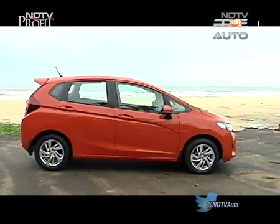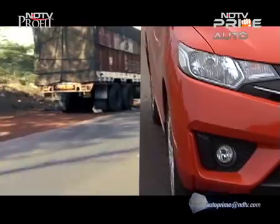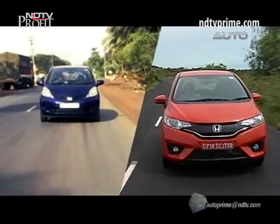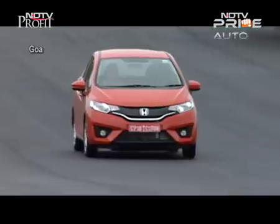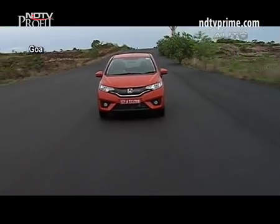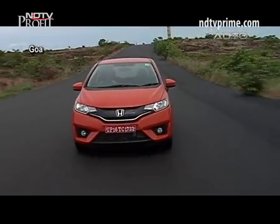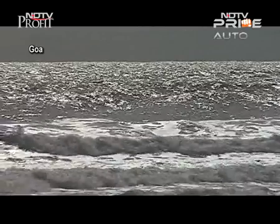The new Honda Jazz, here to conquer what the previous generation could not, even though it created and set the segment benchmark for premium hatchbacks in India. Honda has understood the market much better now and has had experience of playing hardball in the mass segments.